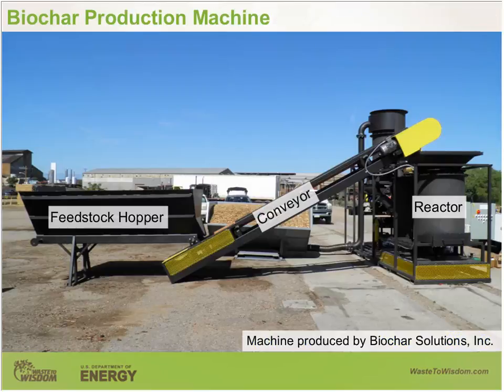Here is a picture of the actual machine that we have been testing. This is as it sat in Pueblo, Colorado in July last year, right before we began our testing. On the left is the feedstock hopper, where we load up the biomass, and then the biomass is pushed onto the conveyor and conveyed into the reactor, where the process of making char starts. The next slide shows a different view of the process.